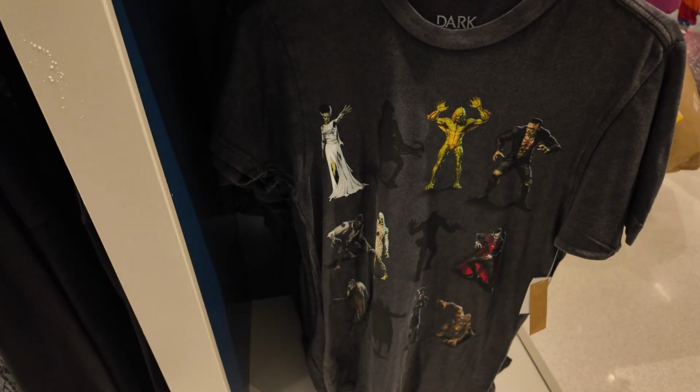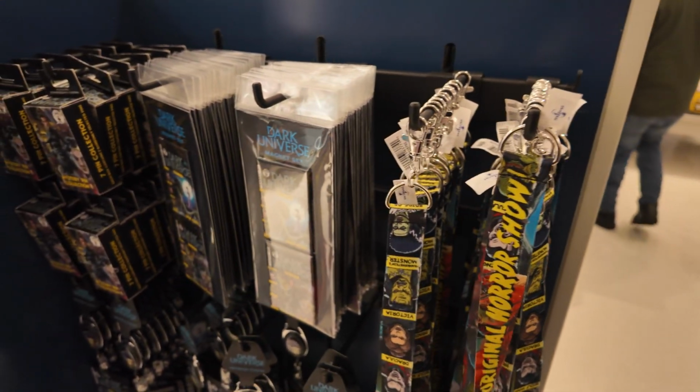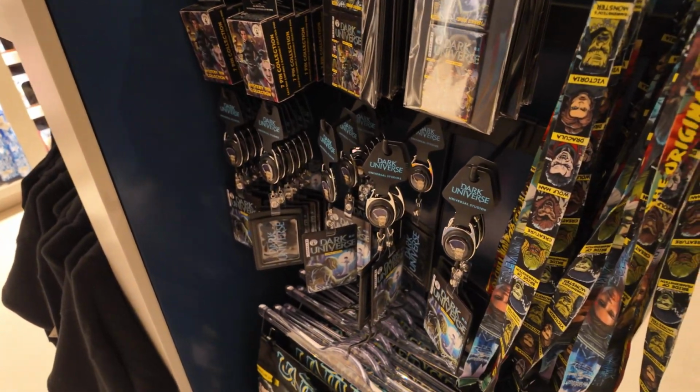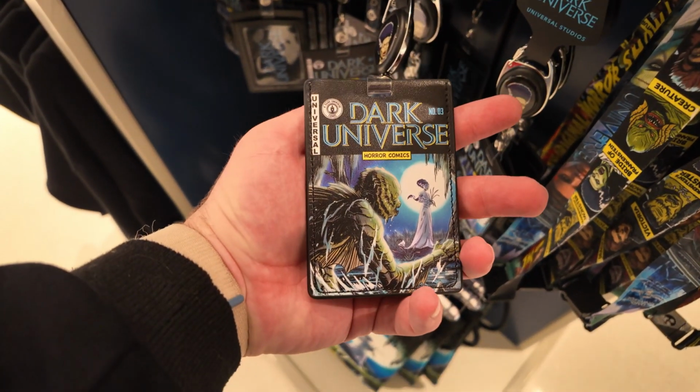with a bunch of the different monsters and creatures on it. Then they've also got some lanyards, some magnets, and then they also do have a mystery pin collection already. Then just the badge reel here. So if you want a badge reel, Dark Universe, this one's pretty nice.